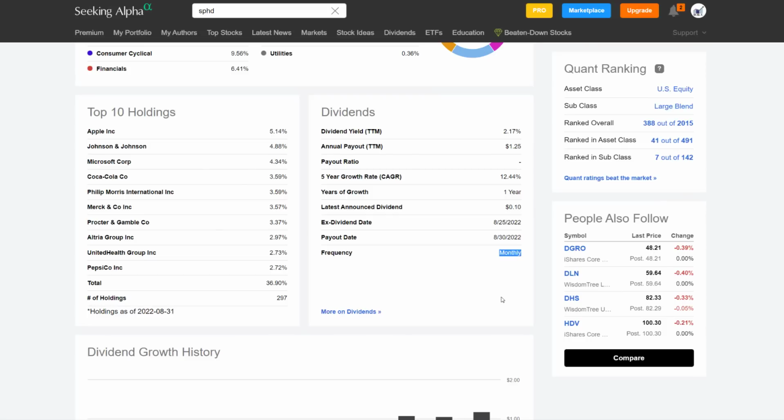But one thing that I do want to make sure I mention is this: though it pays monthly, you're not getting the exact same amount of dividends each month.